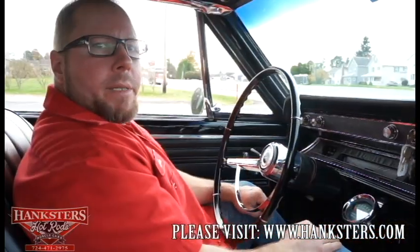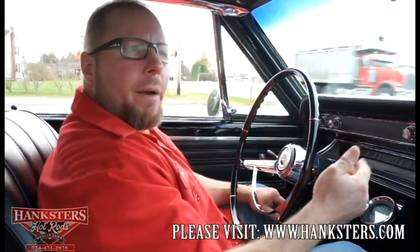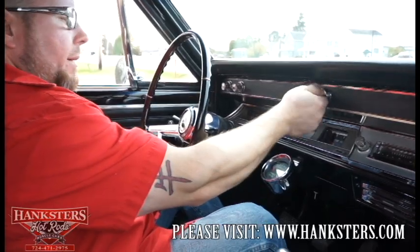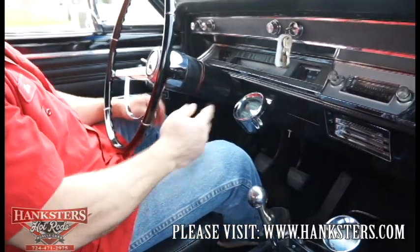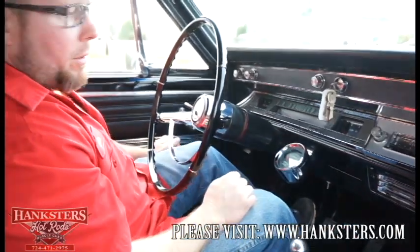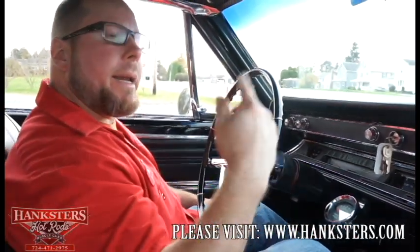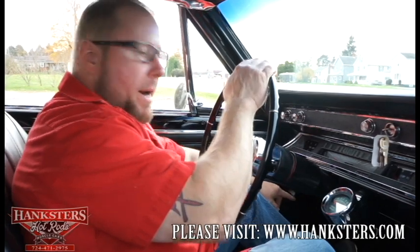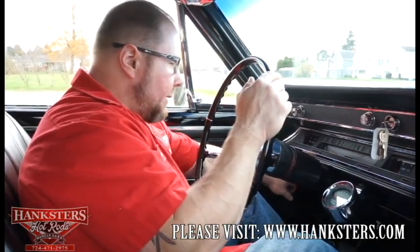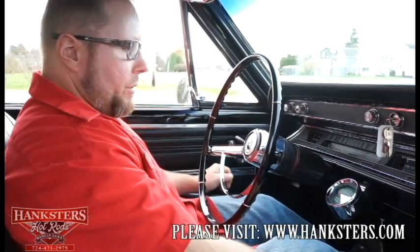All right, now that we're inside of our '66 Chevelle, we're going to fire it up and take it for a quick ride so you see it running and driving. Didn't even have to touch the gas, it fires right up. Looks like most of our gauges, if not all, are working here, and we'll take a look at that as we drive down the road. E-brake, it works as well. We're going to disengage that. Okay, the release works also.